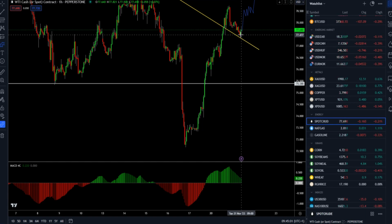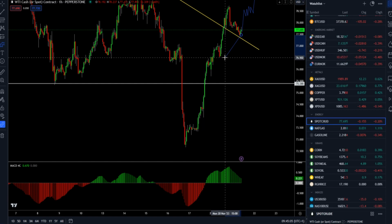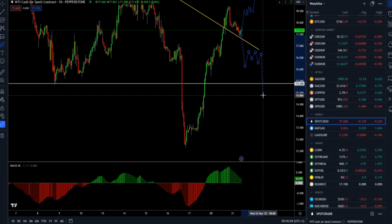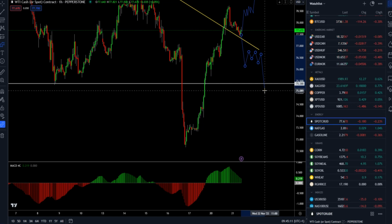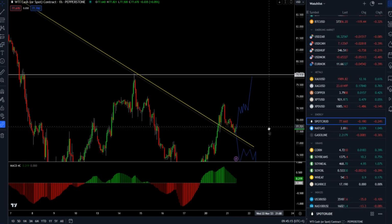On the downside, if the market can aggressively go below this supply trend line, clear this pullback low at 76.50, and then hold below, this can be a good chance for the market to retest 75.10 or even the 74 area.